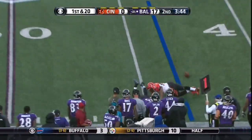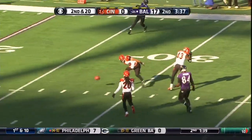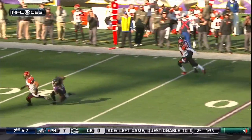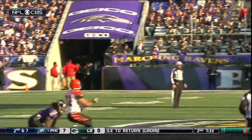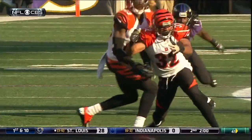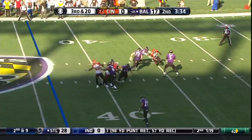Flacco throwing this side and incomplete. To have that big of an influence on a pass that short. Flacco, and this one in and out of the hands. Marlon Brown, number 14, tries to make his cut. Down he goes. And of course, Marlon Brown, a big receiver at 6'5".